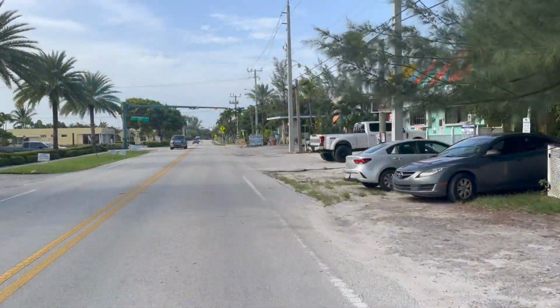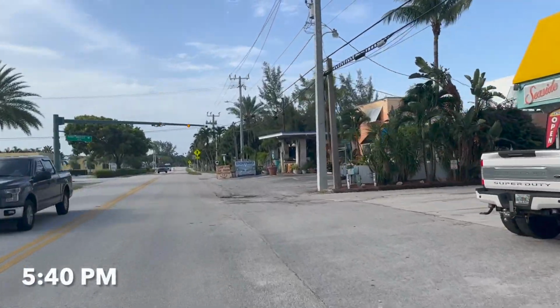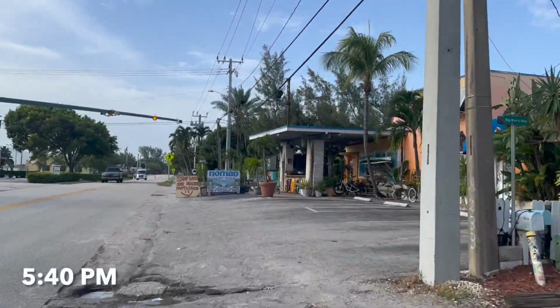The next stop is going to be Briny Breezes. It's a little beach community. It's really cool. Home of one of the oldest surf shops in all of Florida. We'll be there soon.